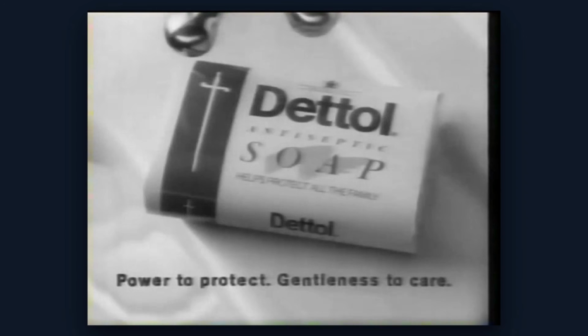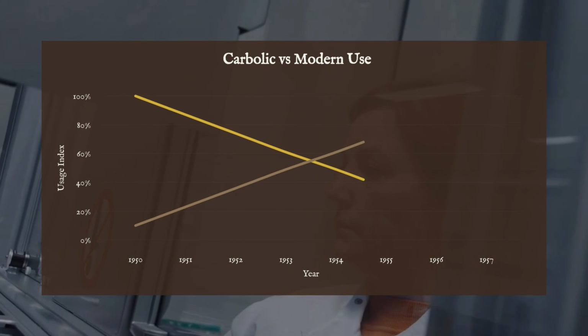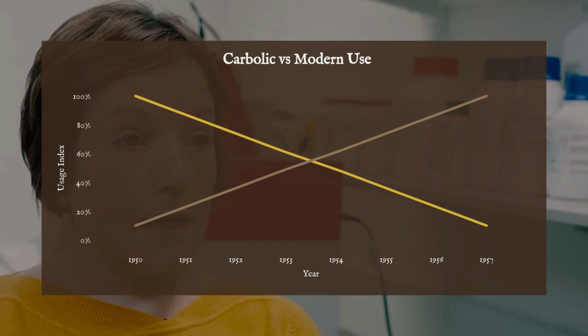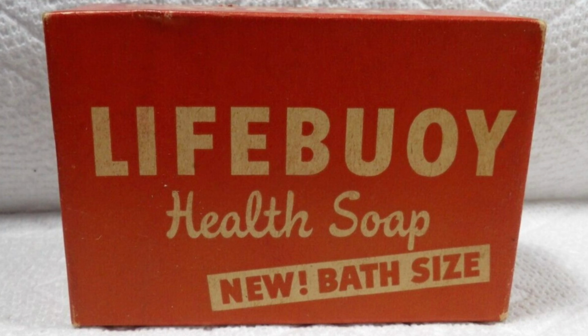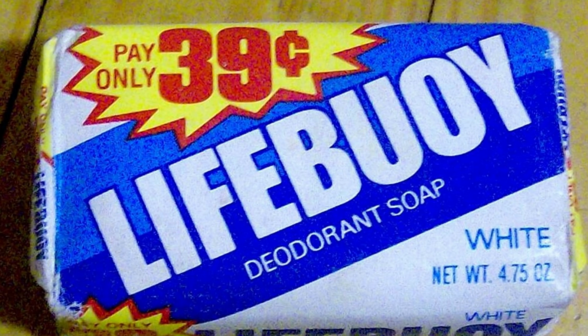When liquid antibacterial soaps replaced the carbolic bar, we gained convenience but lost raw effectiveness. Modern antibacterial products contain triclosan or benzalkonium chloride, chemicals now under scrutiny for contributing to antibiotic resistance. Carbolic soap just killed everything. Some chemists still stock it. If you can find a bar, buy 10.